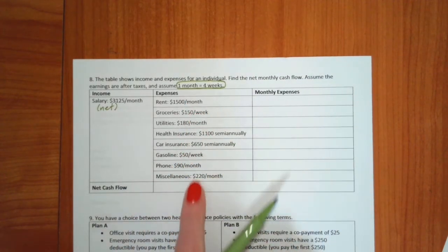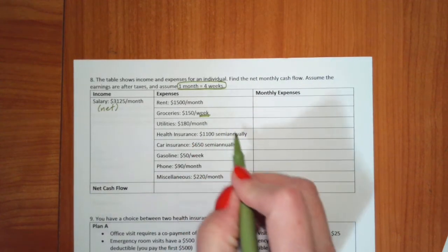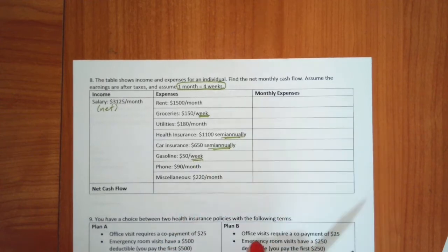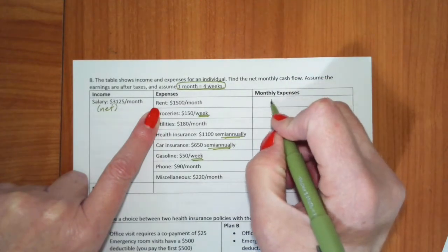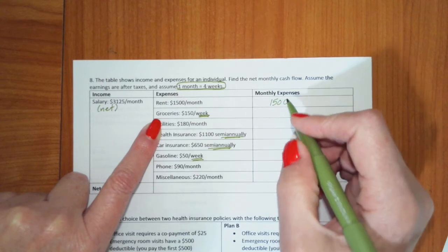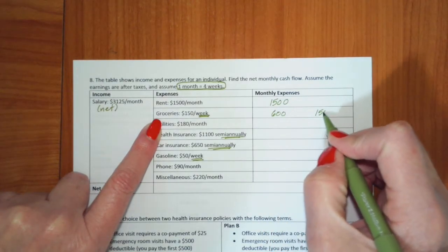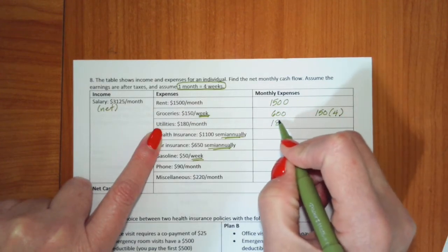So what we need to look at closely here are any of these items that say something other than a month. If the rent is $1,500 a month, that means the monthly expense is $1,500. If groceries are $150 a week, that means it's $600 a month because it is $150 times 4. Utilities are $180 a month.